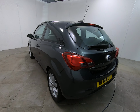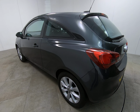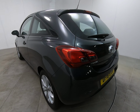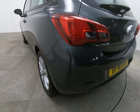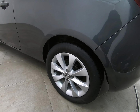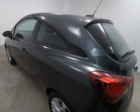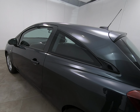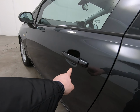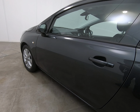Just bringing you around to the passenger side of the car. As I look down the entire side, exactly the same as the driver's. Can't see any parking dents at all. Once again, bumper corner unmarked. Can't see any marks to that alloy wheel. There's no chips or scratches to this rear panel of the car. Moving on to the door, can't see any chips to the door edge, no marks underneath the handle, nothing to point out on the door itself.